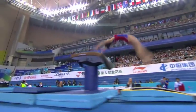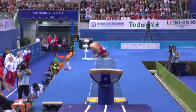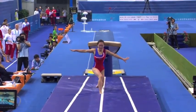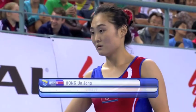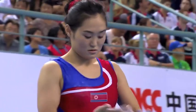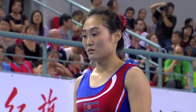You can see dead straight arms, blocks, lifts, wraps. Out she comes for the landing. So a 9.466 in execution, giving her 15.766. Massive score.